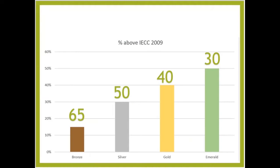So if you're looking at the HERS index rating, the National Green Building Standard effectively requires you to be 15% above 2009 IECC to get bronze, 30 above silver, 40 above gold, and 50 above that to get emerald. And this is kind of what it loosely translates into HERS index ratings. Now that can change depending on your climate zone, but this is just an average number. So these are baseline thresholds. You have to hit these thresholds on top of the other green points in the rating system just to achieve this. So again, to put that in context, this is 50% better than the average code, because the average code, I think, is IECC 2009 across the U.S.